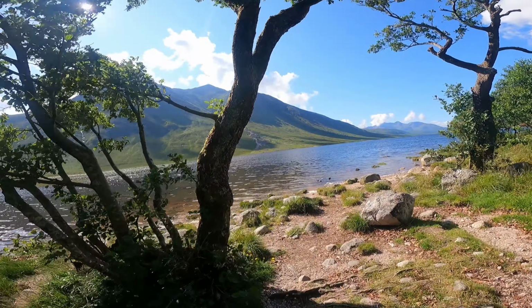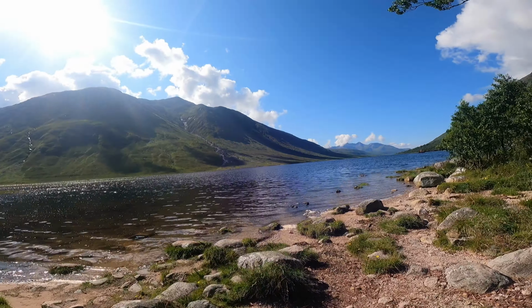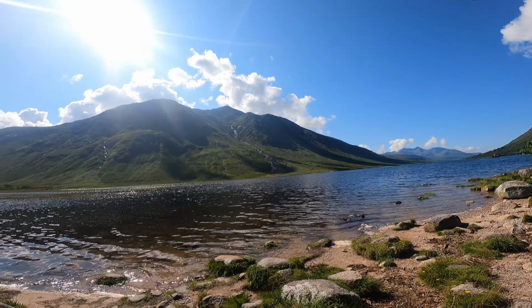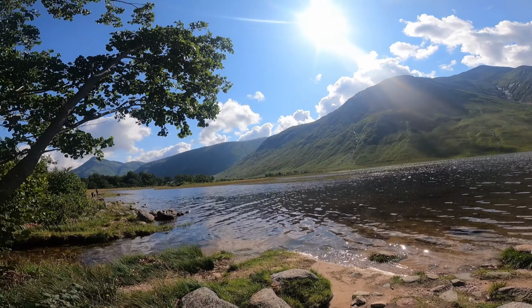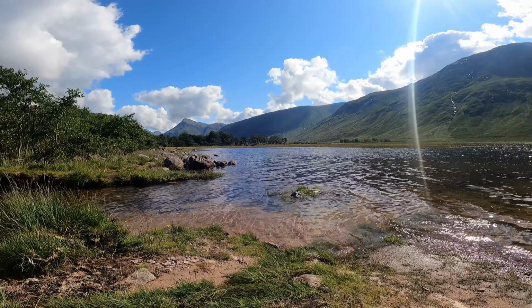Just going to go and sit down by the lock. It is truly stunning down here. So yes, I do love this bike. I love the way it looks. I love its soulful engine. I love the way it handles. I love the way it's so unintimidating. I'm happy to take this pretty much anywhere.